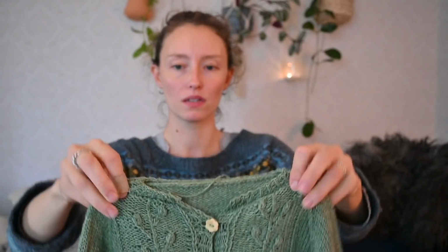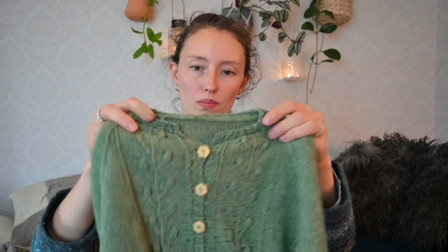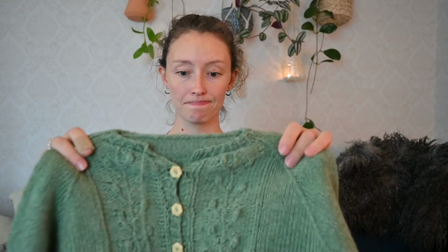And yeah, I didn't decrease, but I jumped over some stitches, so I didn't pick up every stitch to make it a little bit tighter, and now it fits her really well. Now it's snug around her neck, and I only have to sew in this and maybe one more button up here, and then it's perfect.